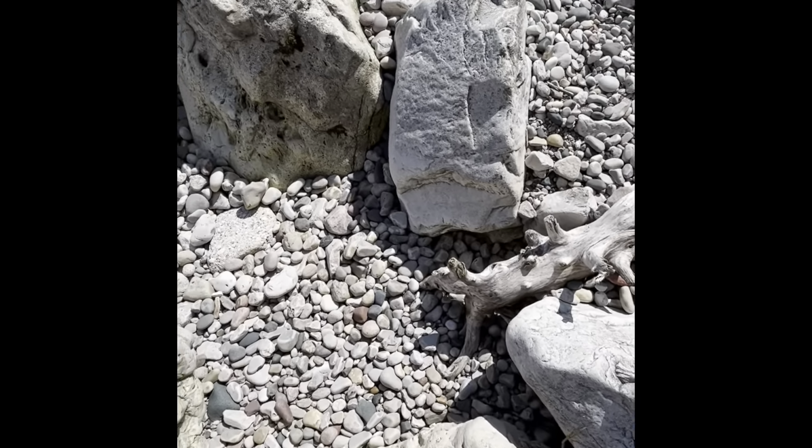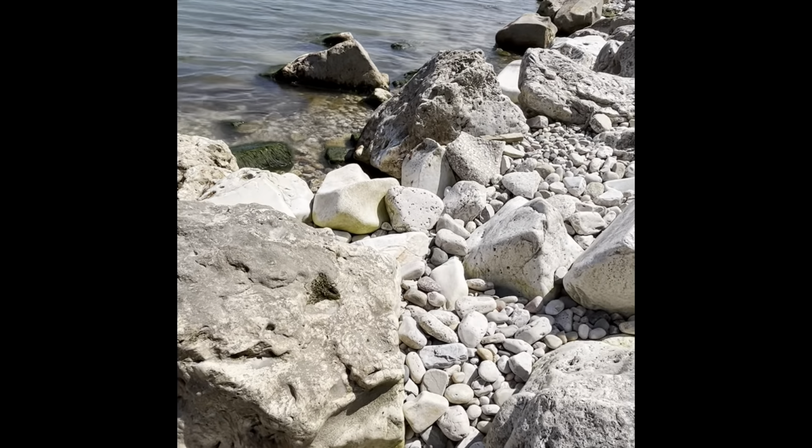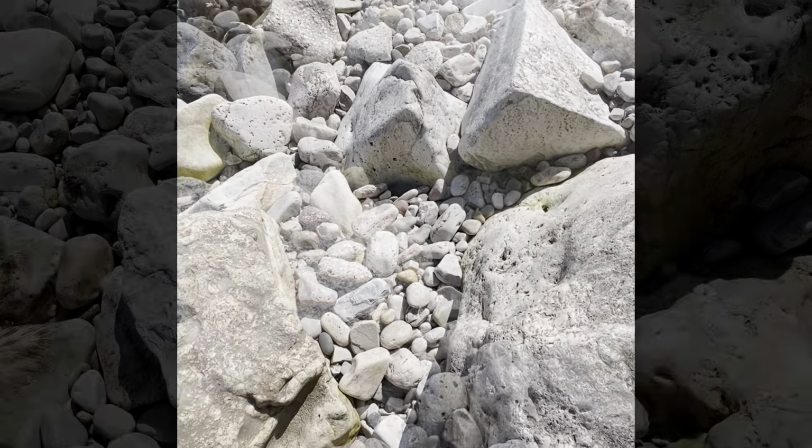A lot of these rocks are dry. As you can see, the water is super calm today for some reason. I usually like a little bit of wave so it gets more of the rocks wet, but let's see what we can find.